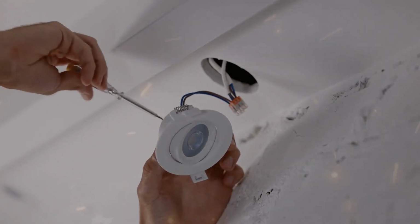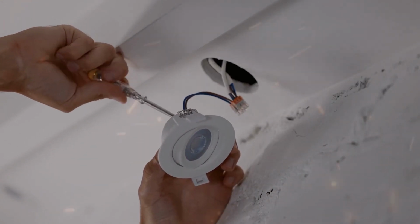With thoughtful planning and careful execution, recessed lighting can enhance the beauty and functionality of any room in your home. So take your time, plan wisely, and enjoy the transformation.